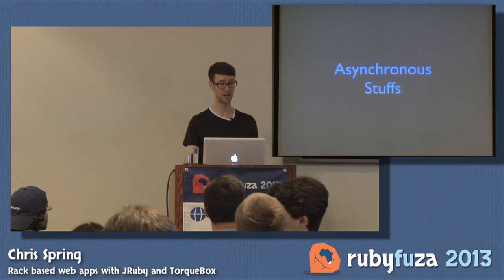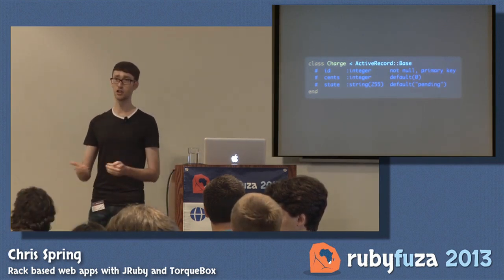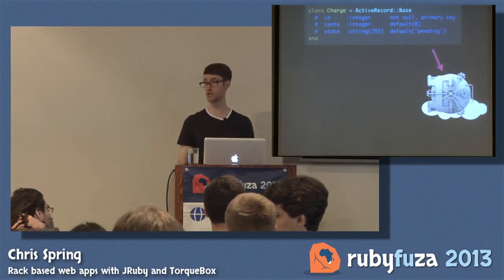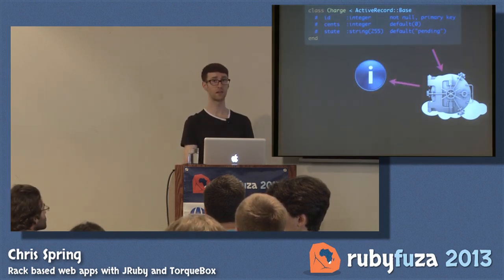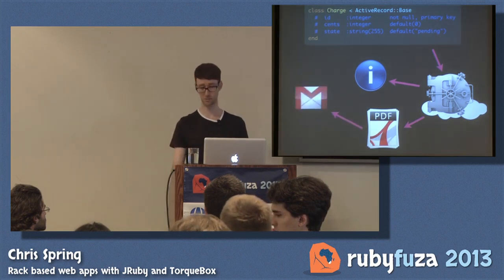So I'll show you a quick example of just getting some stuff into a background worker. So let's say we've got this scenario. You've got a charge, it's got a primary key. A charge is for a certain amount in cents, and a charge has a status, which is pending by default. So in the life cycle of the charge, you're going to want to send it off to a payment processor. So that's an external third-party call to some payment processor. You want to notify the users of your system about the status of that charge. If the charge is successful, generate a PDF and probably mail that off to somebody. So you don't want to shove all of this stuff in your request cycle because you're going to make your site unsnappy. You're going to tie up resources.